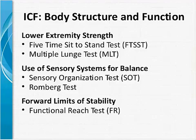The multiple lunge test is another measure of lower extremity strength, and it requires the person to do 5 complete lunges that are at least 60% of their own leg length. So it's determined by their leg length. And if they cannot perform all 5 lunges correctly, they are at increased risk for falling in the older adult population.